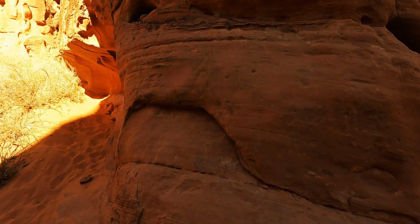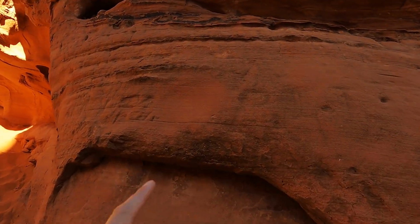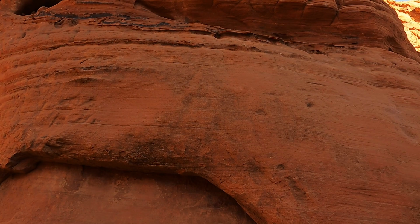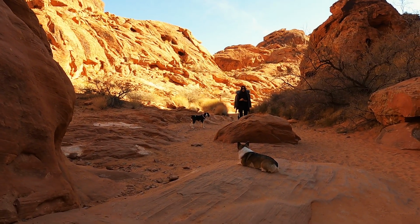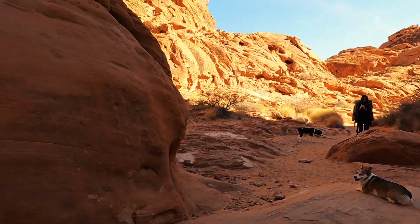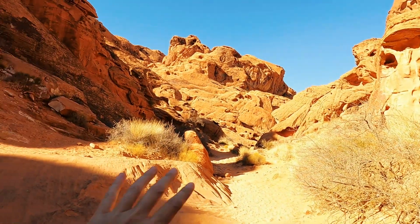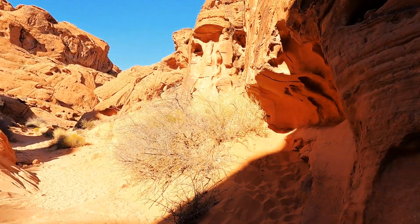So I think that this might be another one here too, but again, we have no idea. This looks like an eye or something. But yeah, no clue. Kuma's taking a break whenever she can. Well, this is a nice shaded area, so it's a great place to take a break because it was all open right there with no shade, and it was kind of getting hot for all of us.